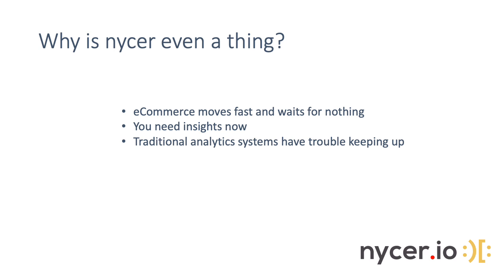There are changes being made to Amazon's search rankings, to Amazon's advertising algorithms, to what your competitors are doing that are happening on a daily basis. And if you are not aware of these things, your business either stands to lose or miss out on huge opportunities. So as an e-commerce seller on Amazon especially, you need these insights now. But the thing is, traditional analytics has an extremely tough time keeping up with this crazy worldview that you live in.